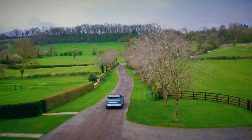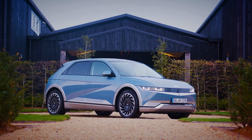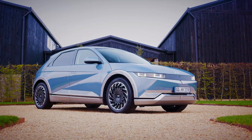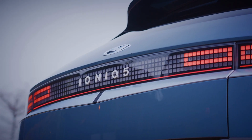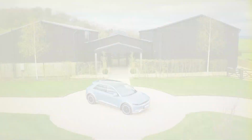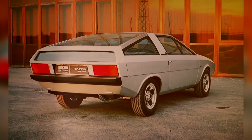If big V8 SUVs aren't your thing though, we've seen some wonderful electric cars this year, our favourite being this, the Hyundai IONIQ 5. Every side is covered in sharp creases and angles that set it apart from just about everything else on the roads. The design language was inspired by a concept car from 1974 called the Hyundai Pony Coupe, with various flat surfaces and lots of glass.